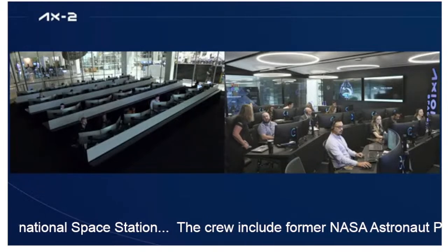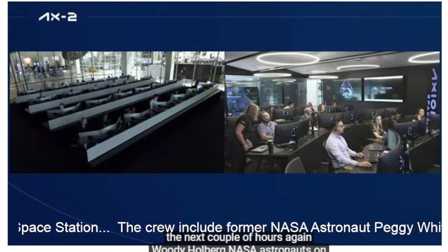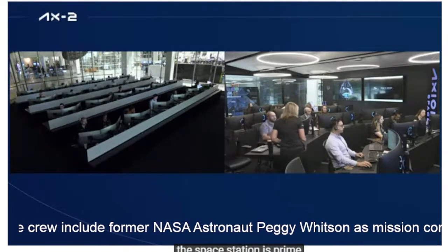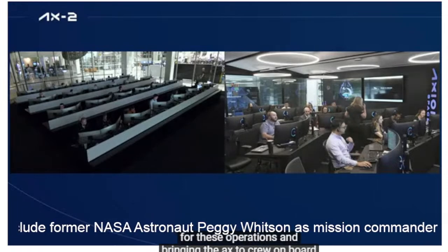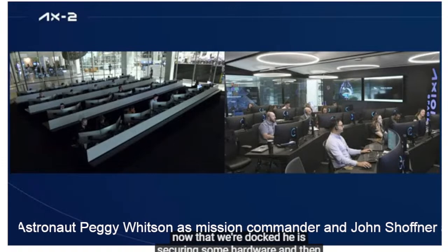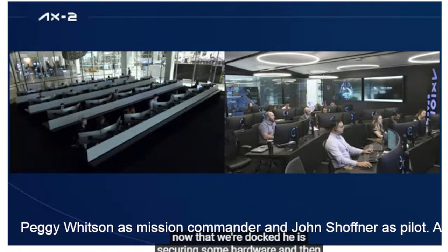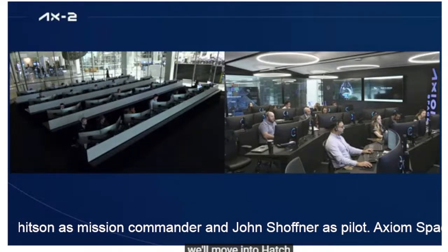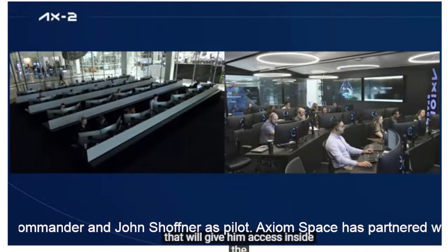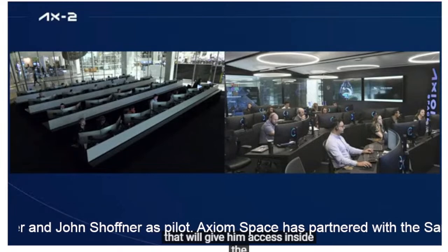A look ahead at the steps that will be happening over the next couple of hours. Again, Woody Hoberg, NASA astronaut on the space station, is prime for these operations and bringing the AX-2 crew on board. Now that we're docked, he is securing some hardware, and then we'll move into hatch operations. First, he will open the large hatch at Node 2 Zenith. That'll give him access inside the pressurized mating adapter.